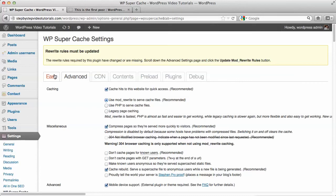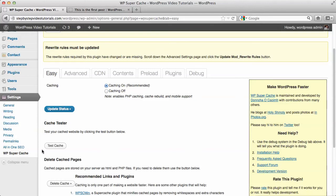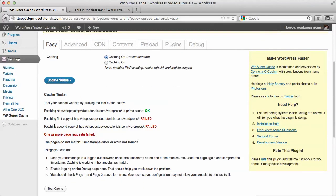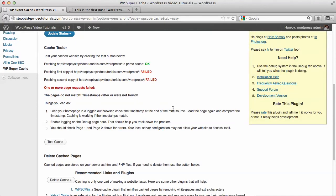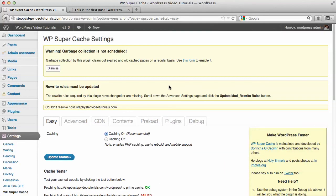And here it says you should test your cache website by clicking test cache. And what did it say? It said fetching first copy of this failed. One or more page requests failed. These pages do not match, timestamps differ, or were not found. So whatever that problem is, things you can do: load your own page in a logged out browser, check the timestamp at the end of the HTML source, and load the page again. So I'll leave this one for you.